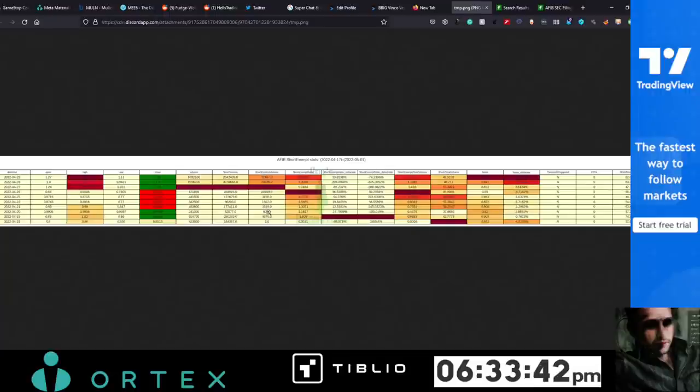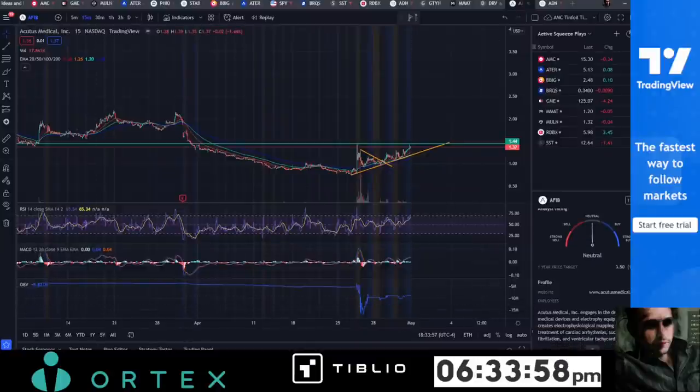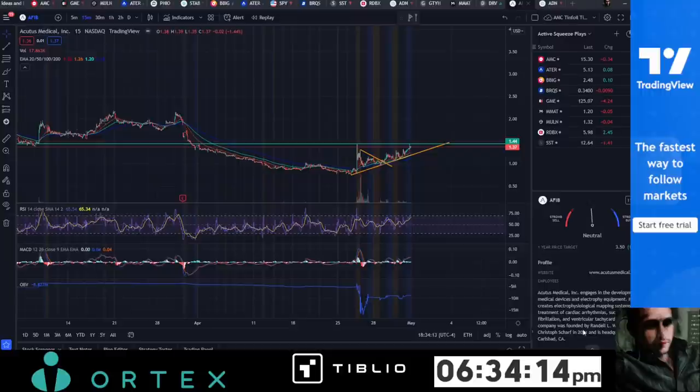Let's investigate this a little bit further. What do they do? The company itself, from what I understand, let's go ahead and check out their description on TradingView. So they engage in the development of medical devices and electrophysiology equipment. It creates electrophysiological mapping systems for the treatment of cardiac arrhythmias such as atrial fibrillation and ventricular tachycardia. The company was founded by Randall L. Wernith and Christopher Scharf in 2011 and is headquartered in Carlsbad, California.